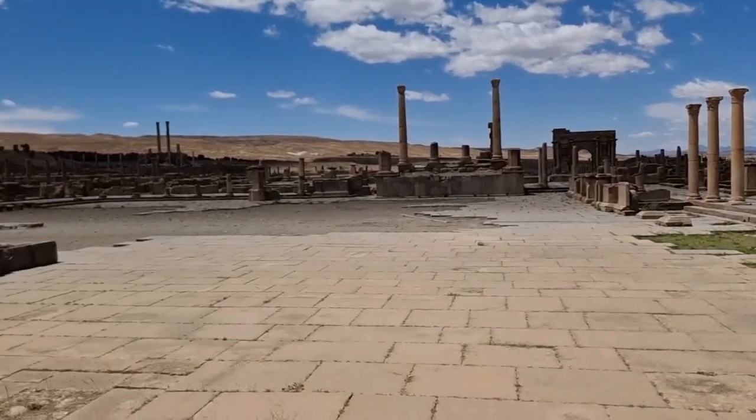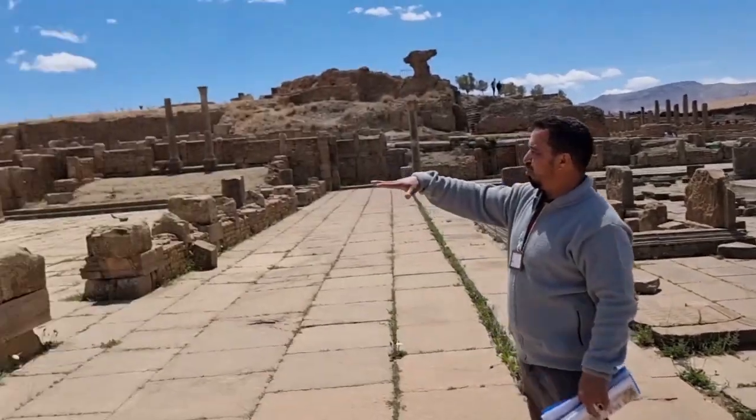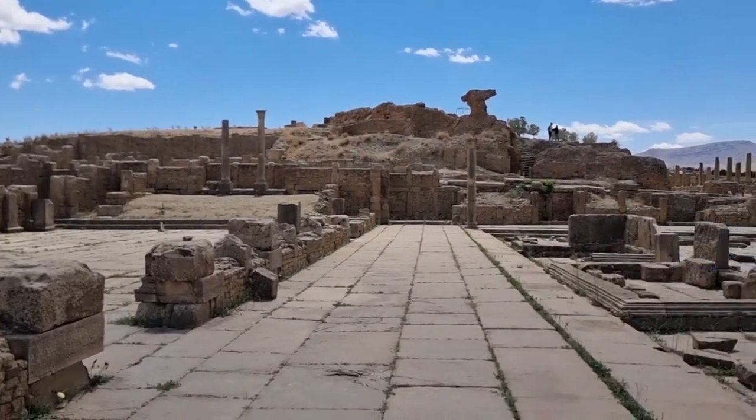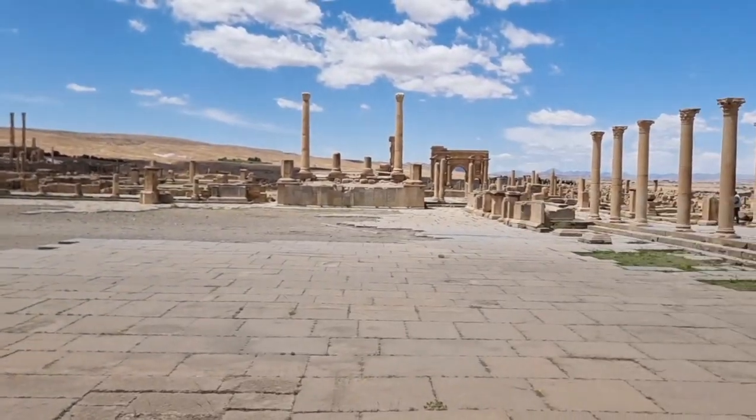The Victory Temple, the Municipal Council, and this is the court. Between these, we have the judge, between the two columns. We have some statues of the emperors of the 2nd century.